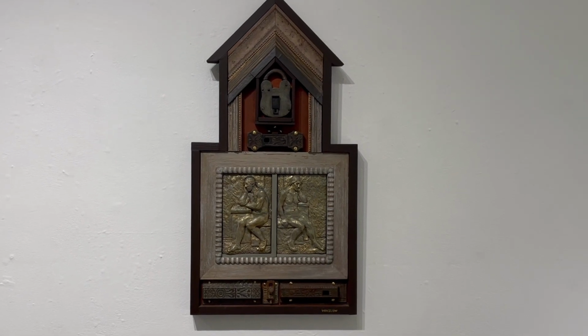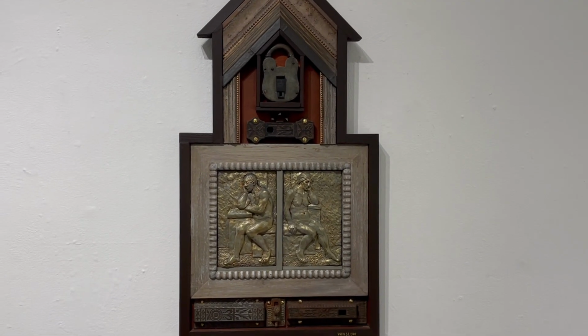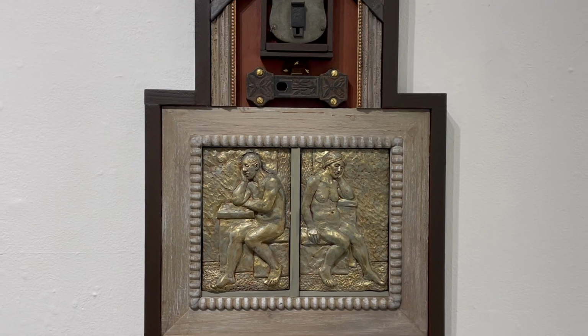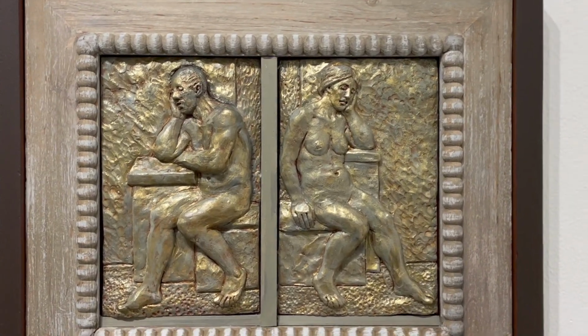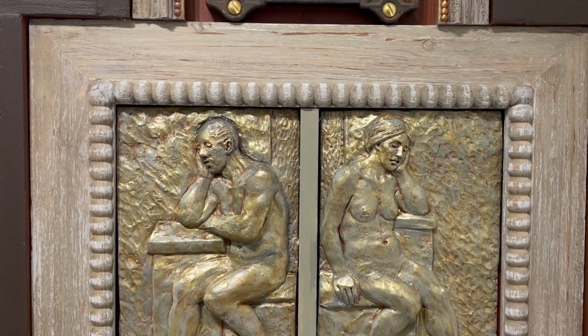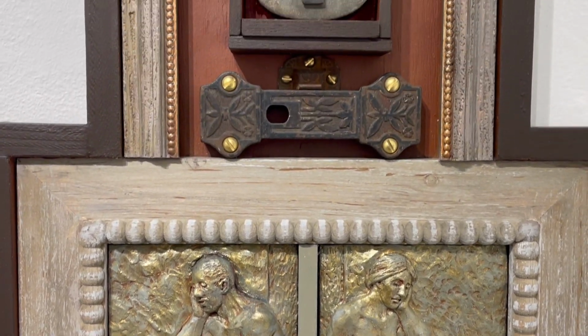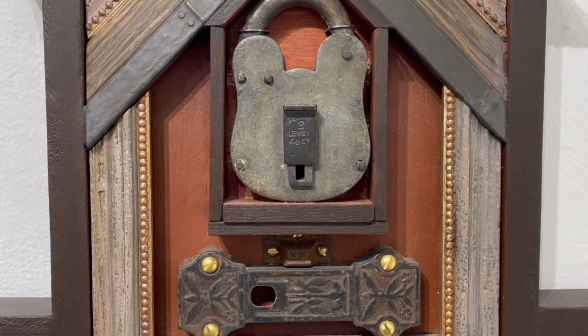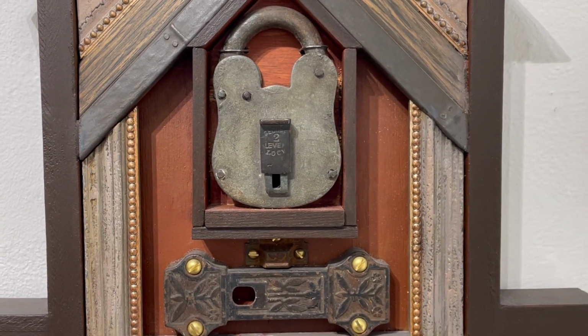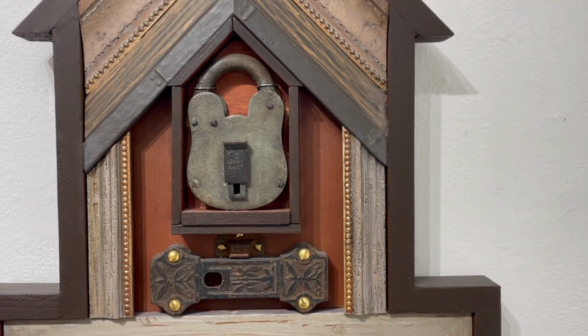The next piece is called Domestic Imprisonment. Again, another theme of a couple that can no longer relate to each other. And sometimes during my own experiences, I felt that I was within a prison with someone that was different than who I knew in the beginning.